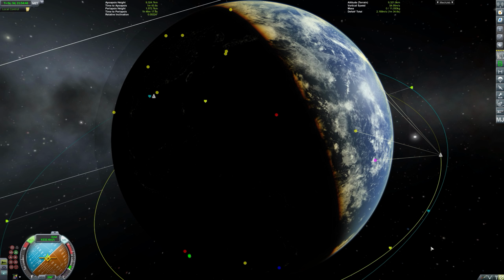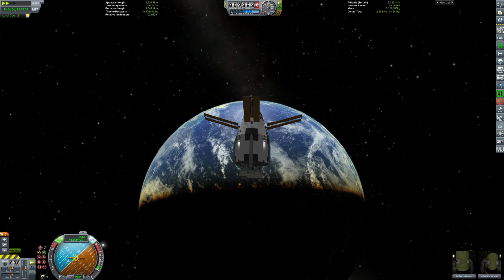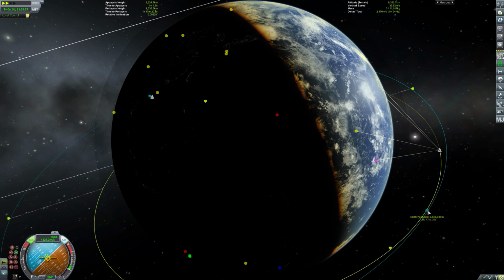So we've just seen the very first retrograde burn to bring ourselves into a lower orbit around the Earth after returning there from the Moon.